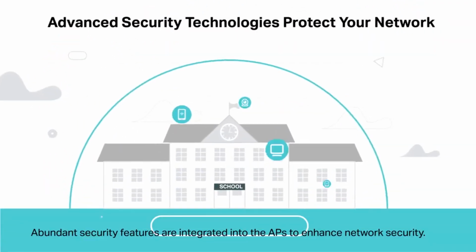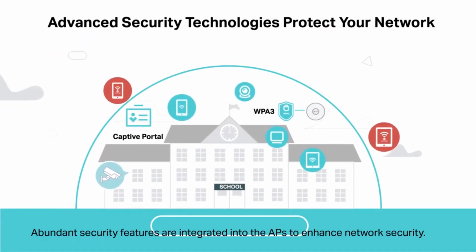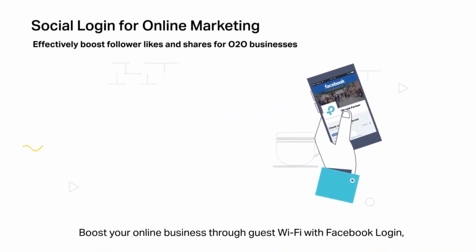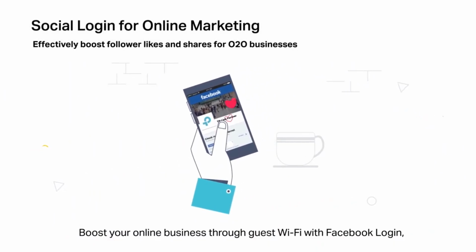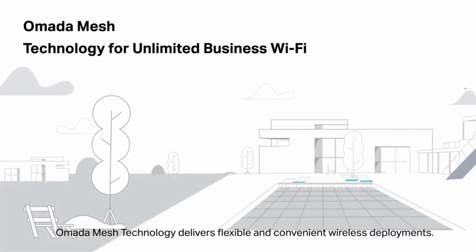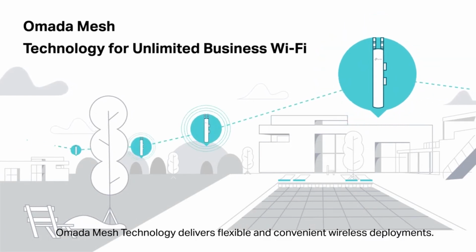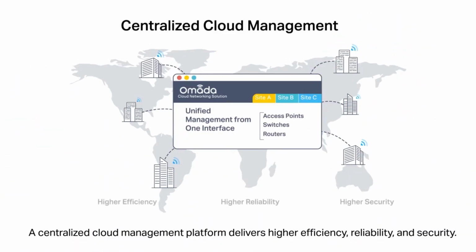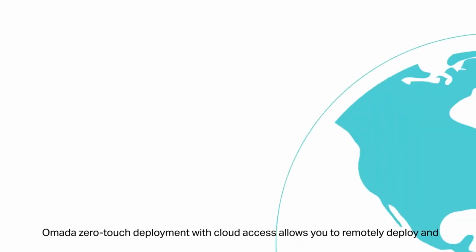Abundant security features are integrated into the APs to enhance network security. Boost your online business through guest Wi-Fi with Facebook login, voucher, and other flexible authentication options. Omada Mesh technology delivers flexible and convenient wireless deployment. A centralized cloud management platform delivers higher efficiency, reliability, and security.